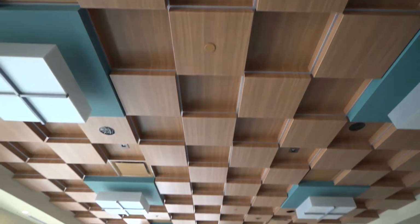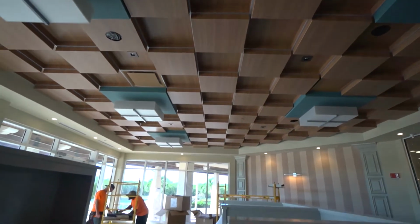So the doors are set to arrive at the end of next week, and then we do have to get the inspection. So if we can get the fire marshal here and get that done, we can have the Palm Grill open for Thanksgiving. If not, it will open right after Thanksgiving. The lobby here will also be completed by then.